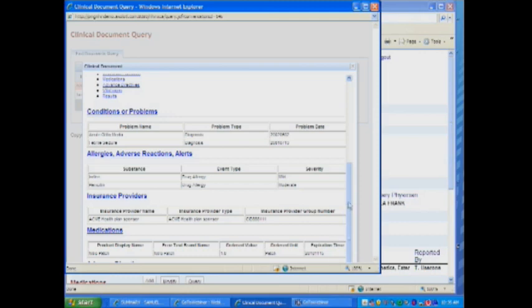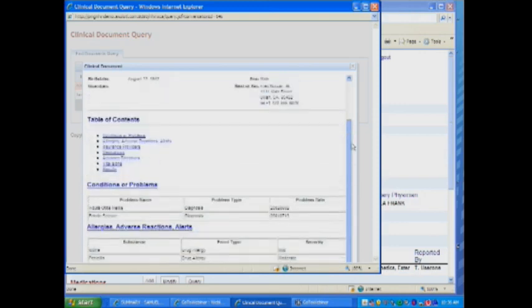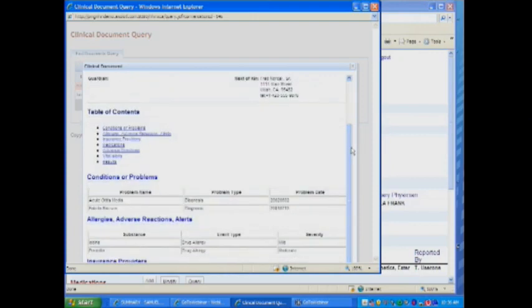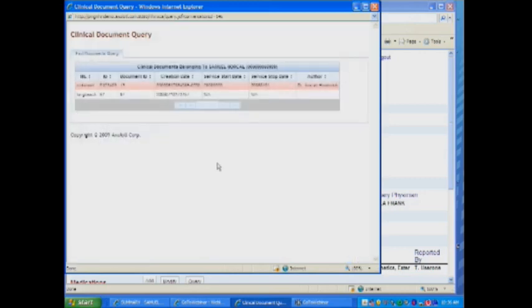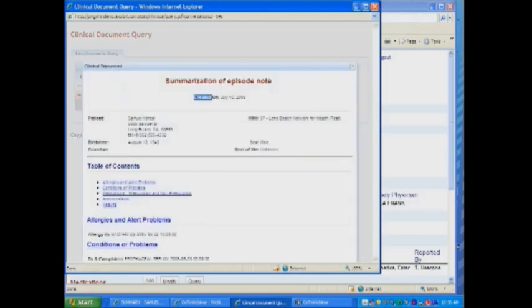So we also want to go and see, because he lived most of his life in Long Beach. We're pulling up his Long Beach information. You can see here's his past address in Long Beach. And let's scroll down to the bottom of the document. The allergy that was noted there was Bactrim. It was a drug allergy related action.